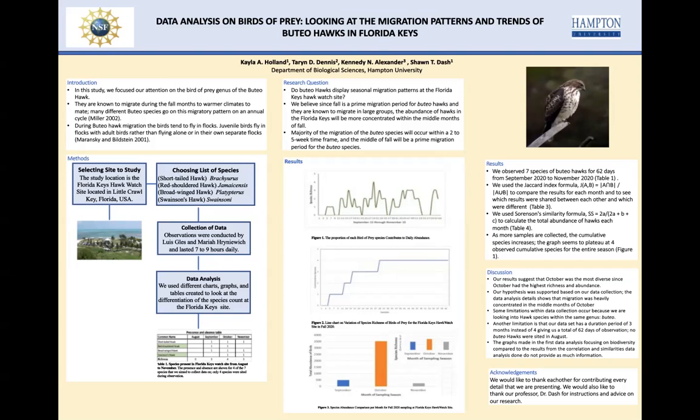For the results, we observed 7 different buteo hawk species for the 62 days throughout the fall season from September 2020 to November 2020. We also used the Jaccard index formula to compare the results from each month to see which results would be shared between each other and what were the differences between the results. We also used the Sorensen similarity formula to calculate the total abundance of hawks each month.